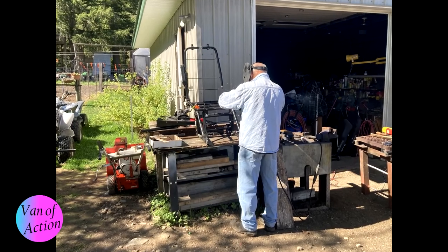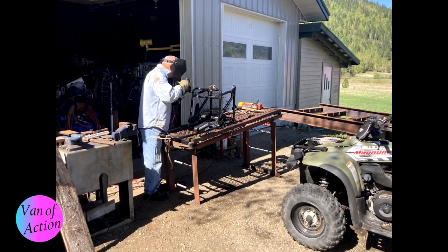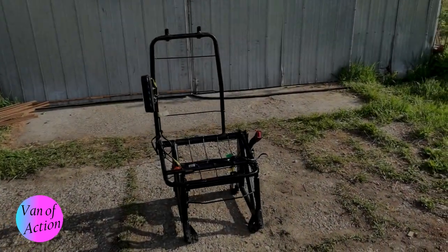And then we were back to the welding shop with Bob, and he started just putting everything back together again. This part took less than an hour. It was all set to go. Just moved it from one spot to another and got it all cleaned up, and it was great.